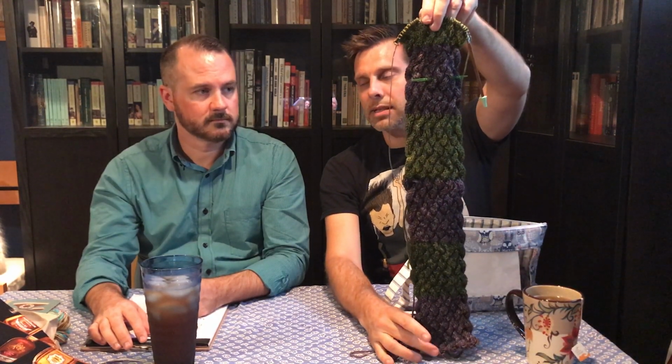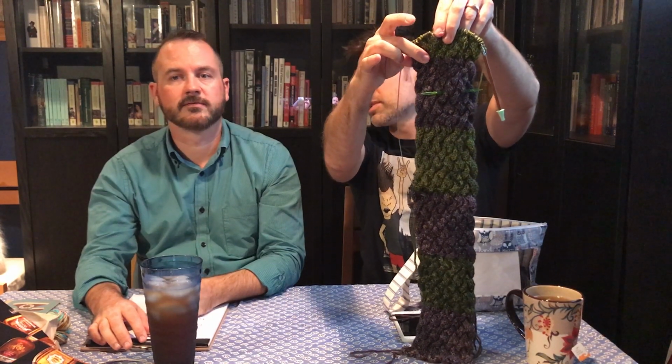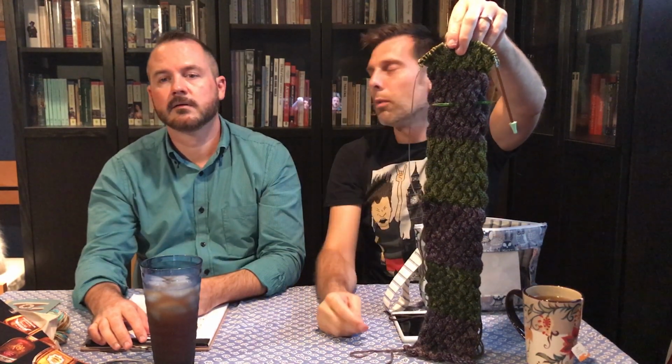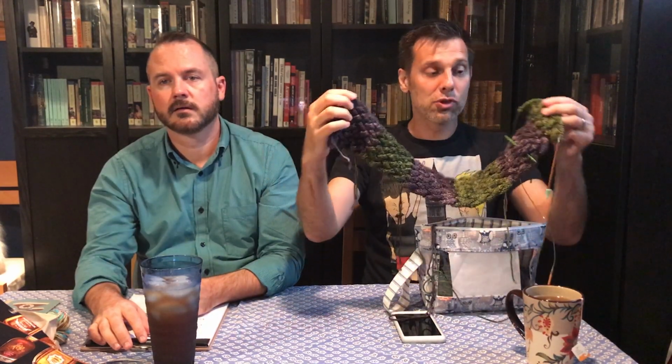Maybe a little bit less. You said you were going to have 15 squares. No, 16, and this is 5, so this times 3 plus 1. Whatever. I'm actually optimistic about finishing this, which I'm super excited about.